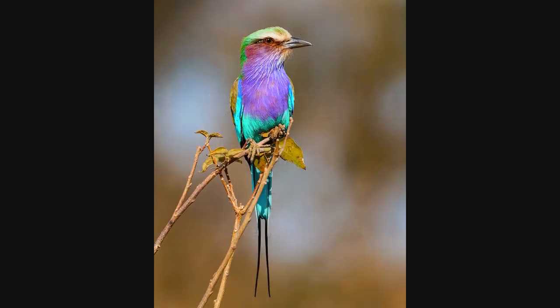This is a wonderful portrait of a beautiful roller. The light is warm and complimentary, and the photograph is well printed. It is worth evaluating the level of sharpness, as it is ever so slightly too crisp, whereas a softer approach might give the bird a bit more dimensionality and softness.